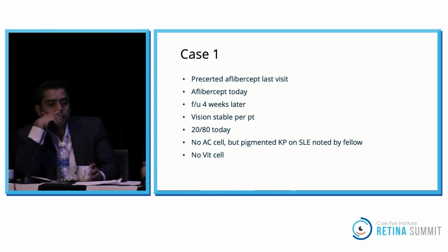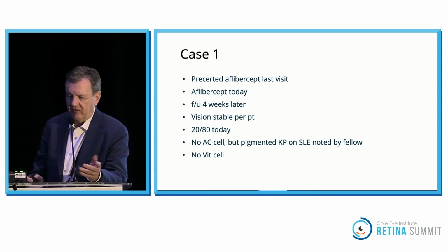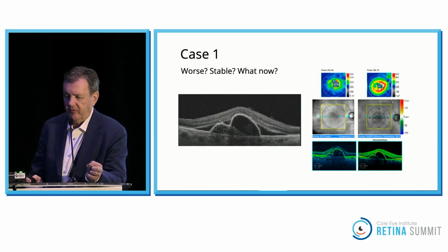Okay, so she was pre-started for aflibercept the last visit, and so she gets aflibercept today, follow-up 4 weeks later, and surprisingly it's 20/80, and there's no AC cell, but there is the pigmented KP on the slit lamp noted by the fellow. So, what do you think?